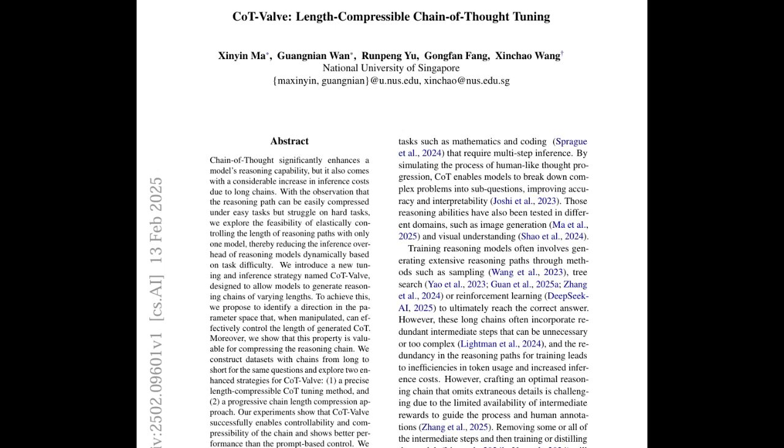Wait, so we can actually dial up or down how much the AI thinks? That's wild. Yeah, it's pretty amazing. And it's done using a technique called LoRA, short for low rank adaptation. It's a very efficient way to tweak the AI's behavior without having to retrain the entire model from scratch. So it's precise, it's efficient, and it doesn't require a complete AI overhaul. I'm already intrigued. But you mentioned earlier that CoT-Valve can actually make those thought chains longer if needed. So it's not just about thinking less, it's about finding the right amount of thinking for the task at hand, right?